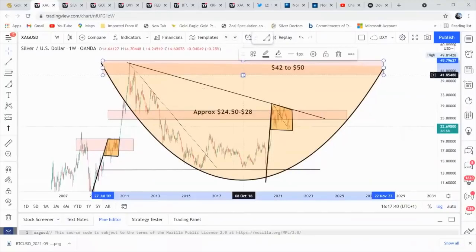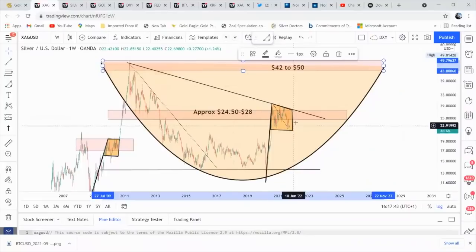And we're going to get a direction, I think, pretty soon. Either a strong bounce in this area and a move to the upside, or, of course, that dreaded breakdown. Don't think we have much longer to wait.